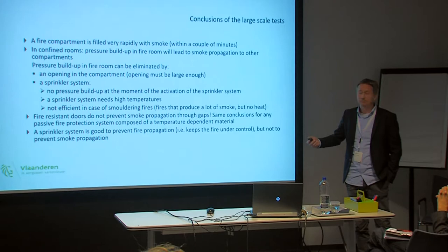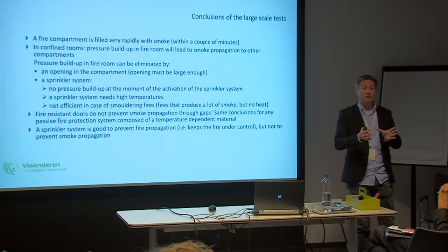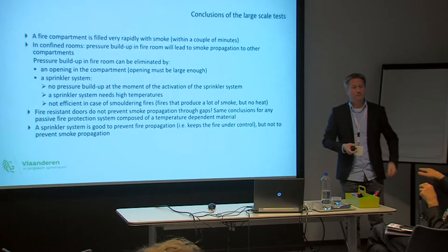Yes, but in Belgium, we compartment everything. So if you have a compartment space, EI30 or EI60 or whatever, and you have a fire-resistant door, then it may burn there. But if you let the pressure build up in that room, you have problems with smoke propagation to other compartments. Right? In new buildings. Yeah.